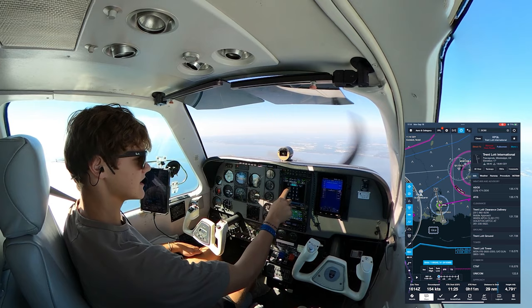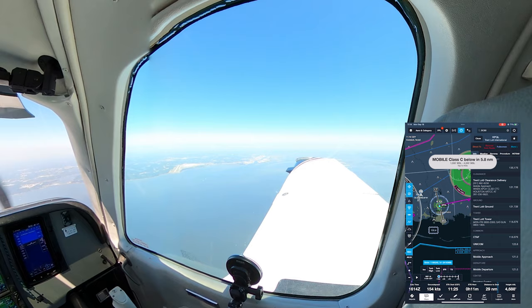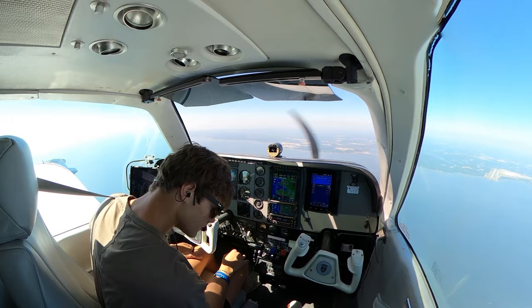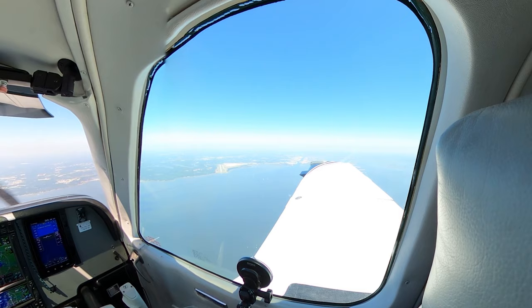And we have the ATIS. 1613 Zulu. Wind 020 at 05. Visibility 10. Sky condition clear. Temperature 31 Celsius. Dew point 13 Celsius. Altimeter 3004. Turn 20 degrees left, vector for descent. Yeah, that's really changed. Yep, there's downtown Mobile. Cool place.